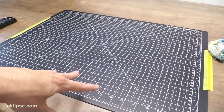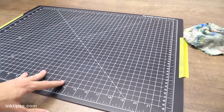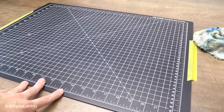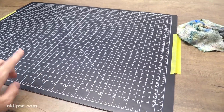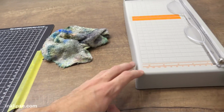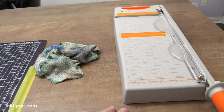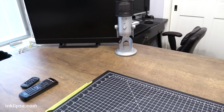So here I have my crafting mat that you guys usually see. I had a larger one, but I tend to dirty these things up, and they're somewhat hard to clean. So usually I have a non-stick mat underneath. I just have it taped down for now though. And then I always have a rag to the side of me to pick up colors and stuff, and then my guillotine trimmer is sitting here as well, and I use that all the time to cut the cards down.